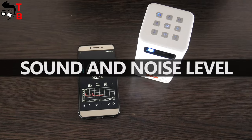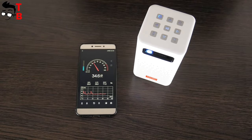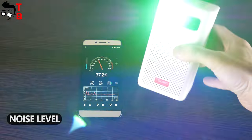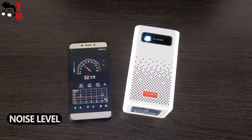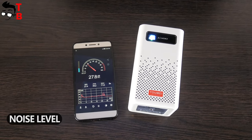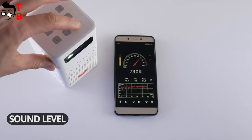Now I want to check the maximum speaker volume and noise level of Toumei C900 projector. You know, this projector is very quiet. I hardly hear the noise. However, the sound volume is very high. This speaker is really powerful.